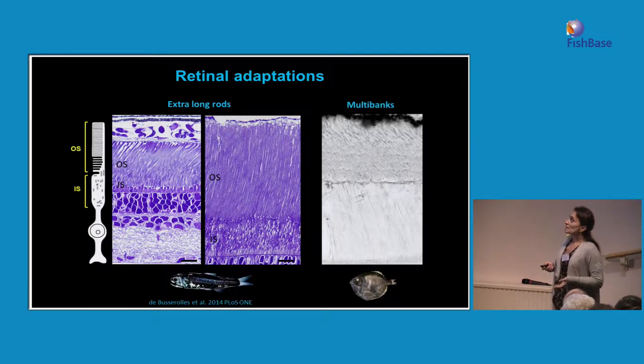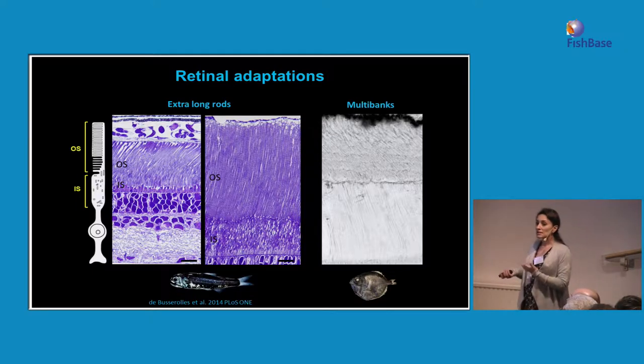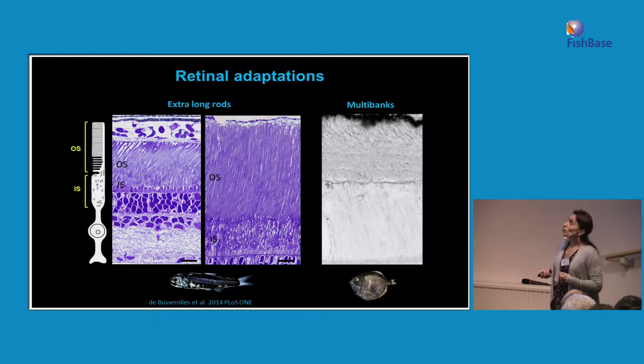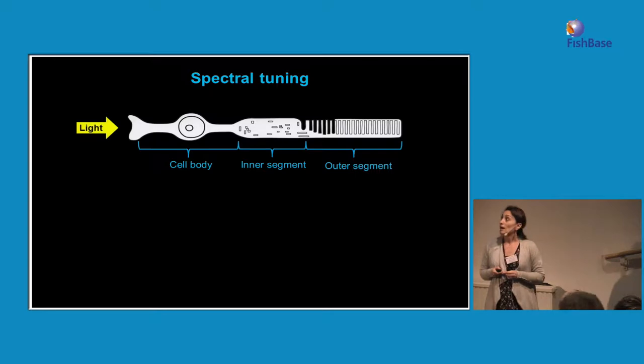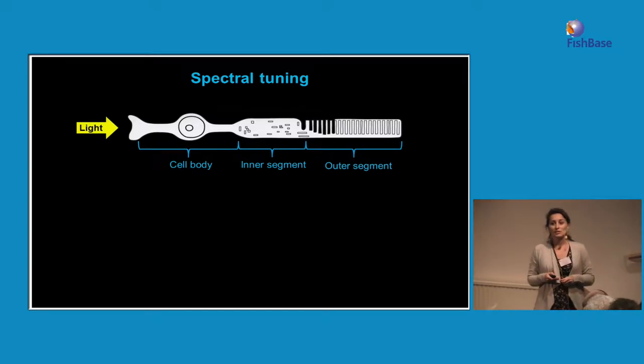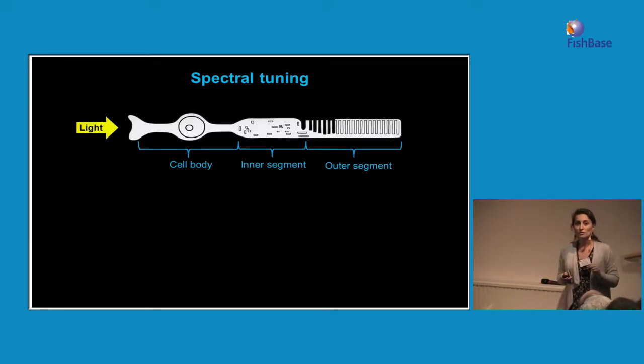Some other species, like the spinyfin, evolve a completely different technique. Instead of increasing the length of their photoreceptors, they evolve what we call a multibank retina. And they just stack up different layers of rods on top of one another. Another way to increase the sensitivity of your eye is to possess photoreceptors that are particularly tuned to the light environment.